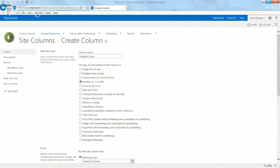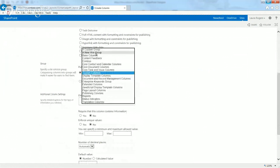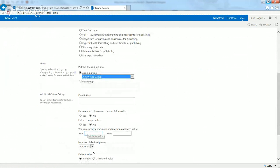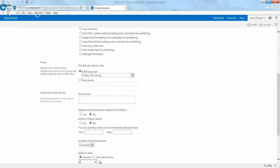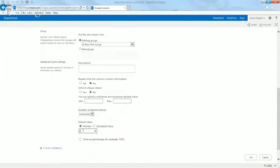And I have to default this number to 0. Put it in my new hire group because it has to be able to add a number to it, and if it's nothing, it can't increment the number up. This is the count of parallel tasks that have been completed. All right, so default number 0.